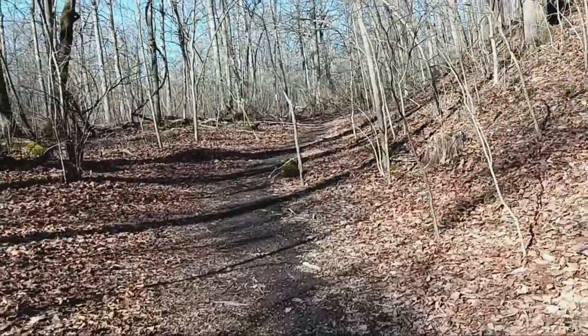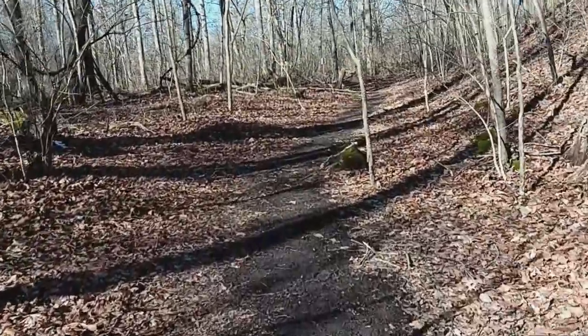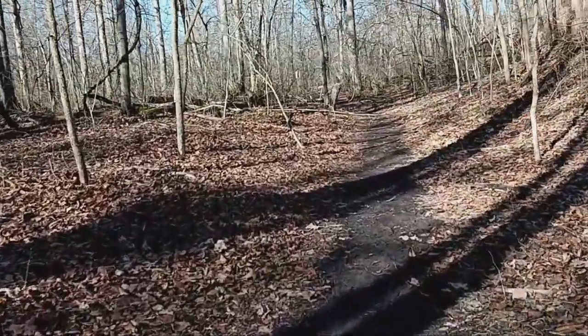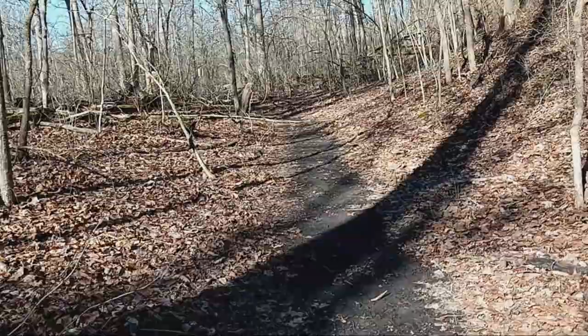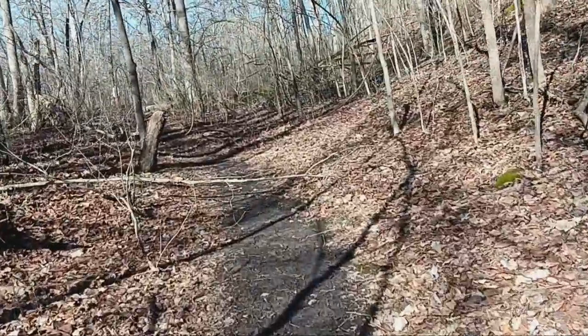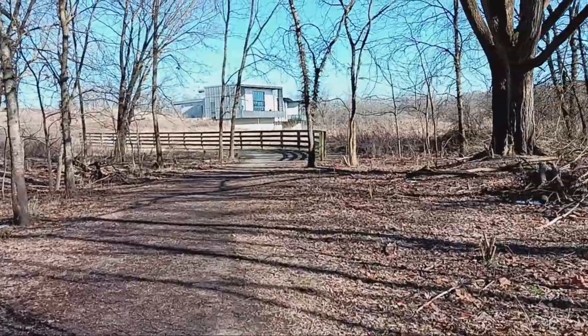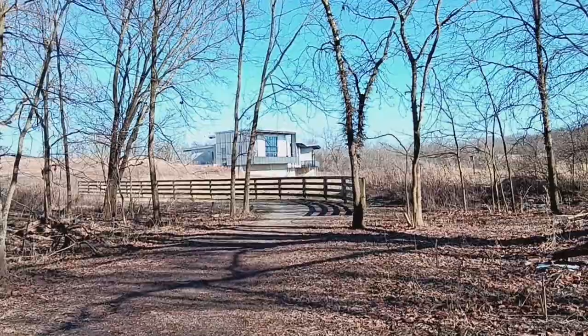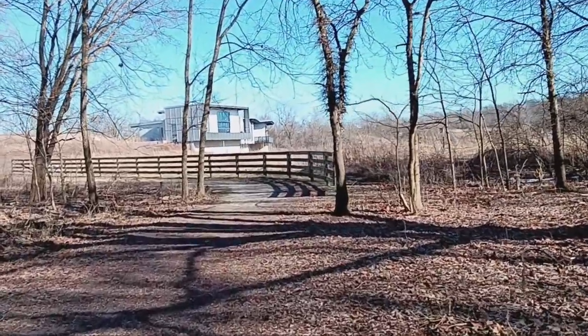And now this trail here will bring me out right by the nature center. And then I'll just walk back around the Greenway Trail back to my vehicle over by the ranger station. All right, and here we are. Back to the nature center. So we made it.